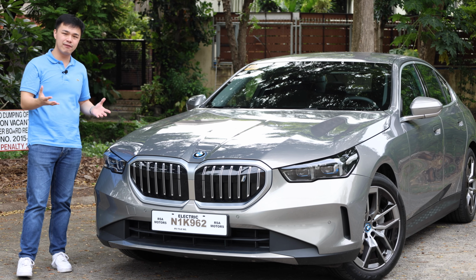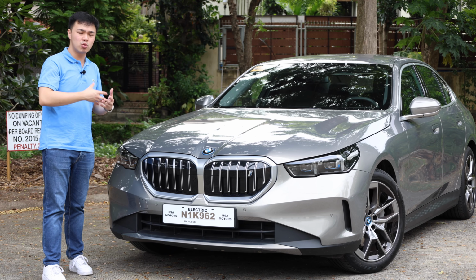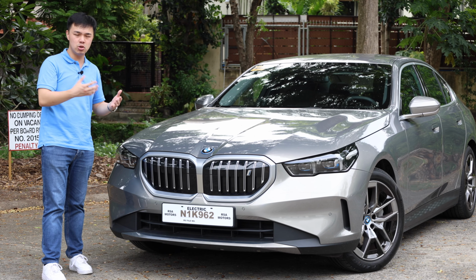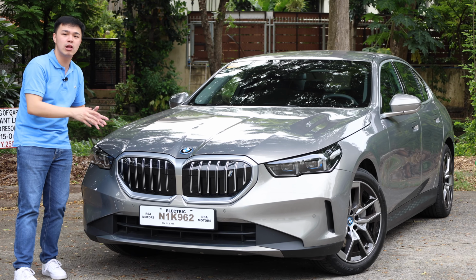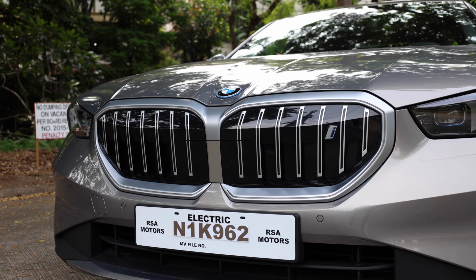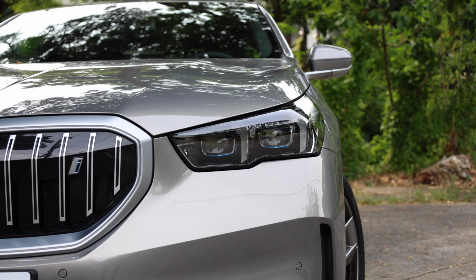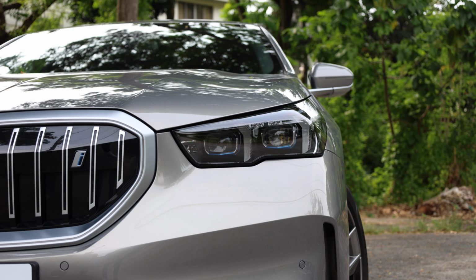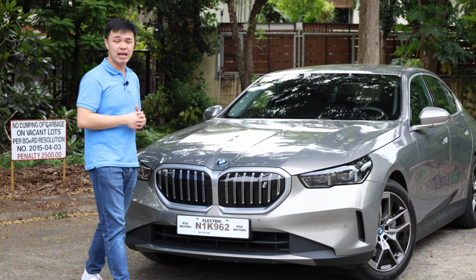And speaking of distinctive looks, it's these center grills right here. Obviously, they're not real grills because it is an electric car and you don't really need airflow, but it has what they call the iconic glow, so there's lights all around it. So at night, this one will look very unique on the road and will definitely stand out. The lighting assembly too, LED headlamps of course, but they're so bright and so clear that BMW did not even find the need to give you fog lights anymore.